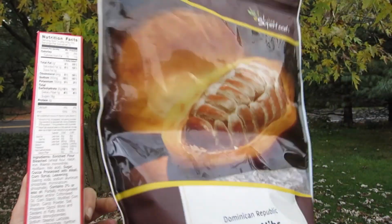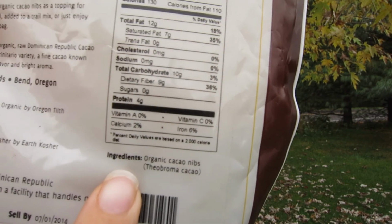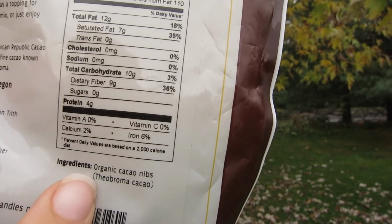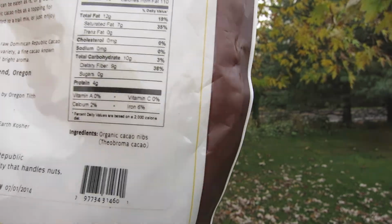Now let's take a look at these cacao nibs. On the back, under ingredients, all it is is organic cacao nibs. So you don't have to look at this to see that this is a whole food. There's only 1 ingredient, so this is good food to eat.